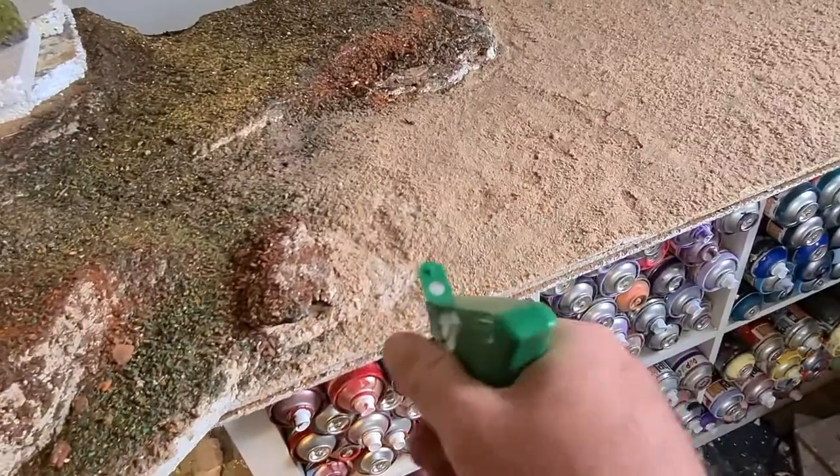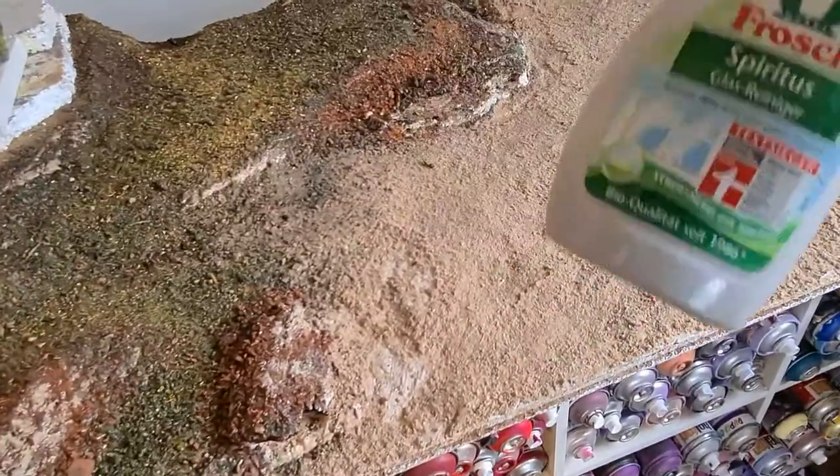Some more watered down PVA in an old spray bottle. Bill, I cannot compete with you in a challenge. I need my spray bottles to spray.